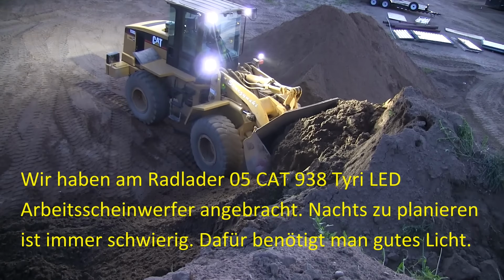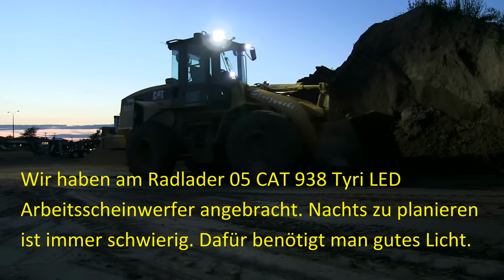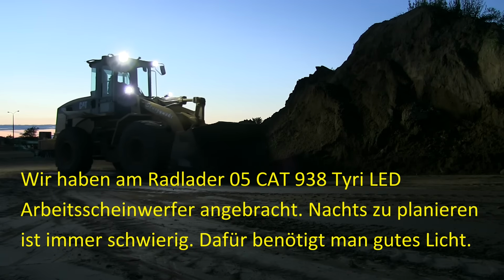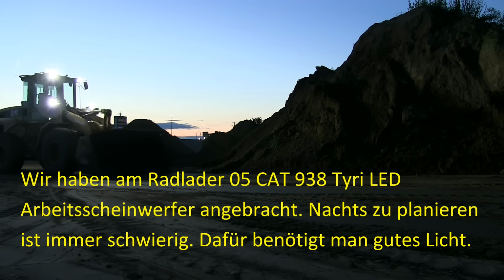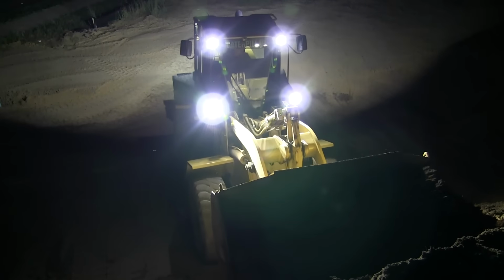That loader we put the Tyri lights on is an '05 Cat 938. Obviously, grading at night is difficult in any circumstance. That is something that you always need proper lighting for.